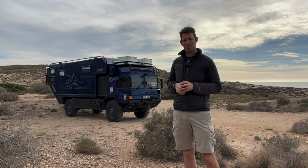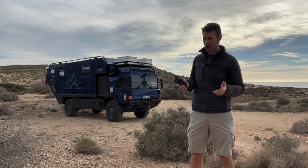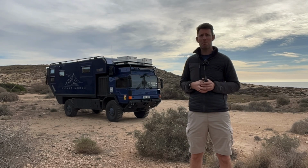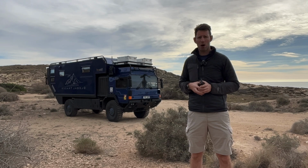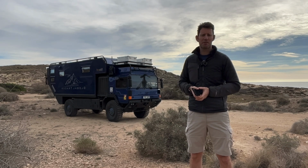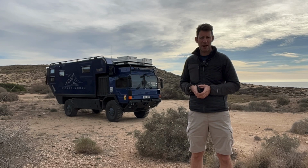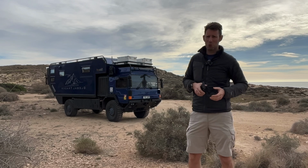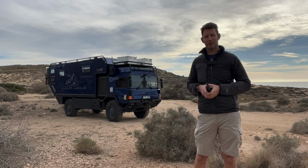Now, the reasoning for this is pretty simple. If you're filling up a car that has a 50-litre tank and you pay 10p a litre more on your 50 litres, your difference is £5, which is a bit of a hit in the pocket, but it's not the end of the world.